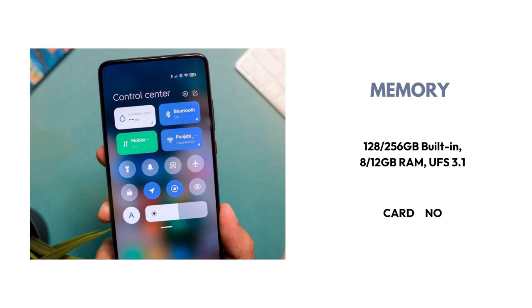Now we have memory. It comes with 128 and 256 GB built-in storage, and 8 and 12 GB RAM. It doesn't have any card slot.